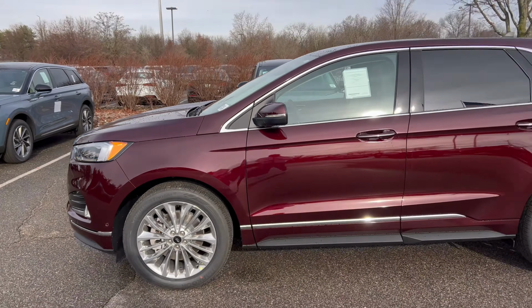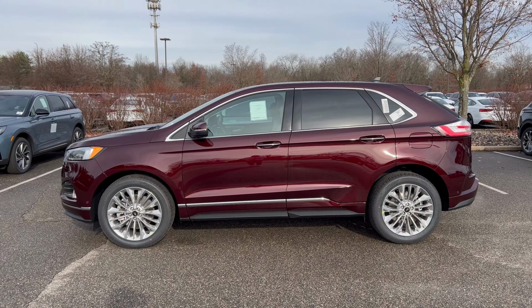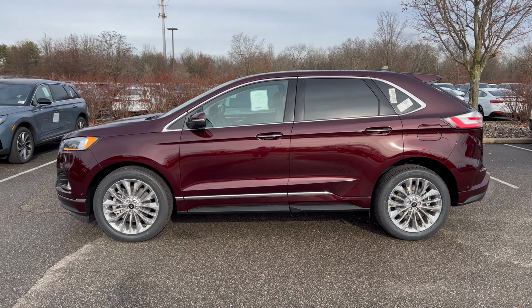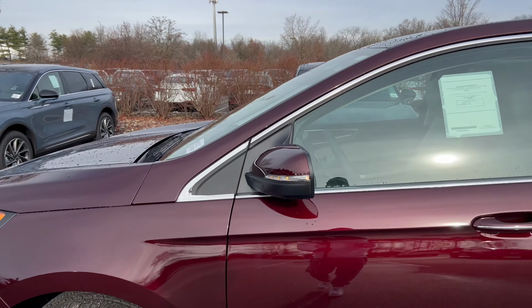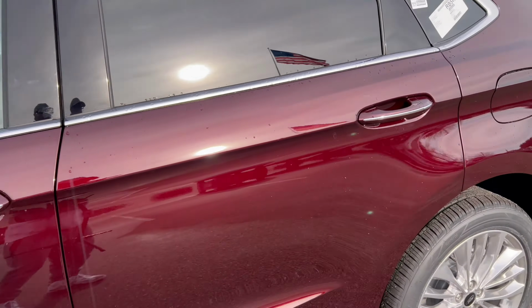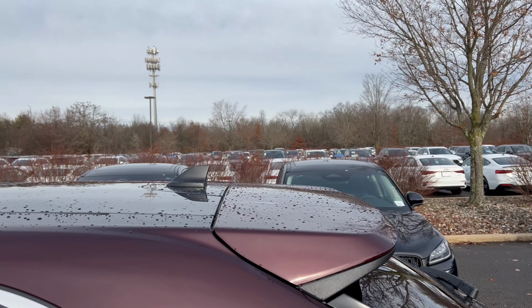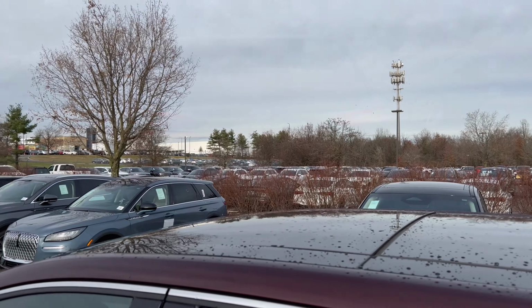As we move on back for our full side profile of the Edge, looking good. I love this burgundy velvet metallic paint. I think it looks really good on this car, but we do have a lot of chrome to bling it up since we are in the luxe trim. Color match side view mirror, LED turn signals. We're color matched with some chrome on the front and rear door handle, left side fuel filler cap. Up top, color match roof spoiler, flat black on the shark fin antenna with a twin panel moonroof.